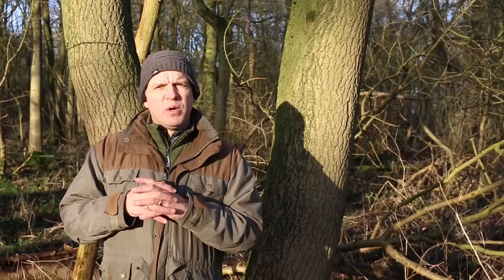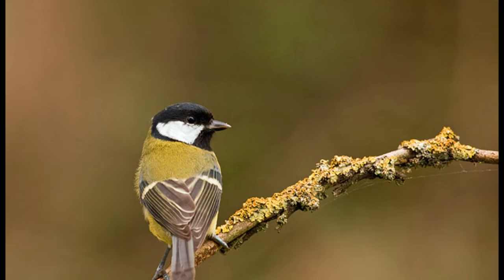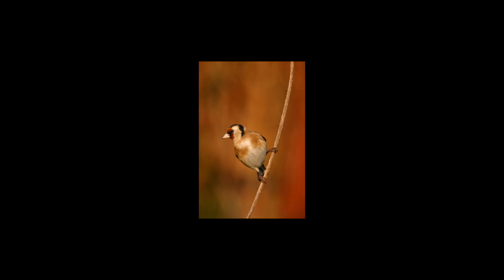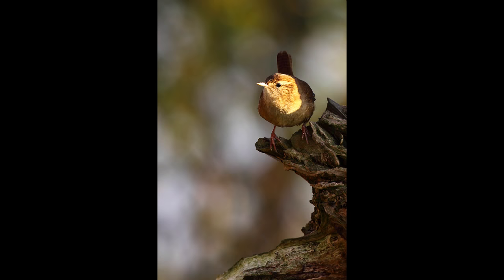Now, obviously, I'm not in my garden today, I'm in a local woodland. That's simply because of the noise levels from the A1. But the principles I'm going to teach you here are exactly the same as you'd use in your garden. So please stick with it.